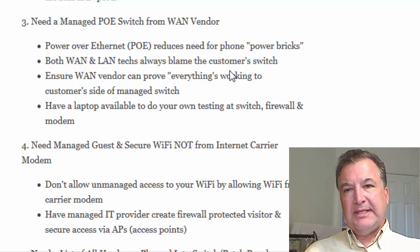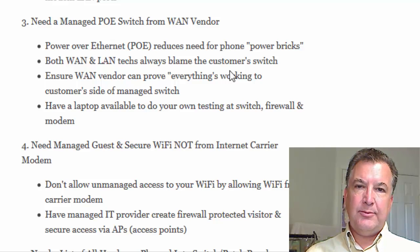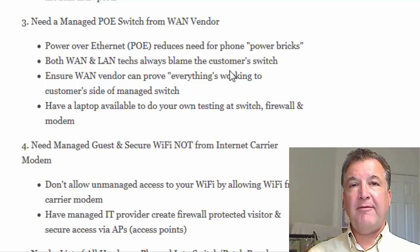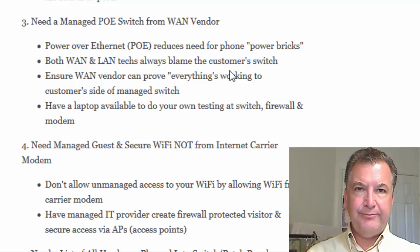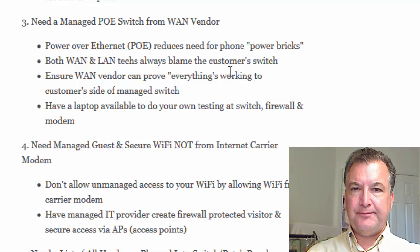And we've talked about this a little bit. Both the WAN and the LAN techs always want to blame the customer's switch. So while, as we said, the switch used to come from the LAN vendor, get it from the internet provider. It reduces problems, especially when you can all agree that everything works correctly up to the switch.